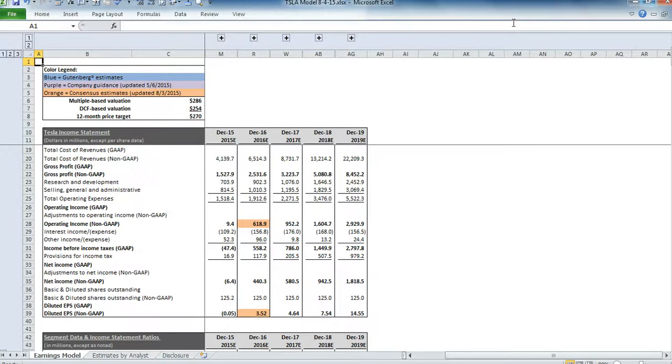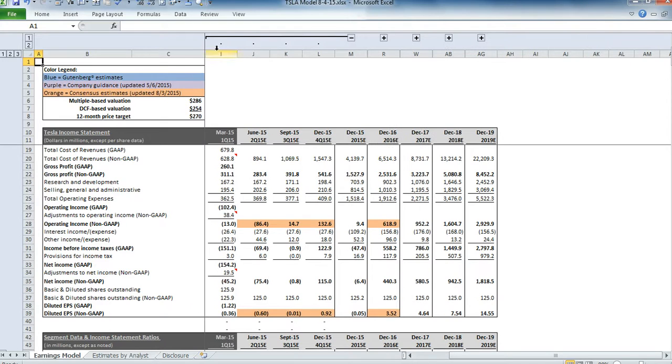And if you're new to our earnings modeling approach, the format is pretty similar with Tesla compared to some of the other companies that we cover. Anywhere that you see a blue cell within the file, those represent our estimates. Purple cells represent company guidance, and orange cells represent consensus estimates among analysts.